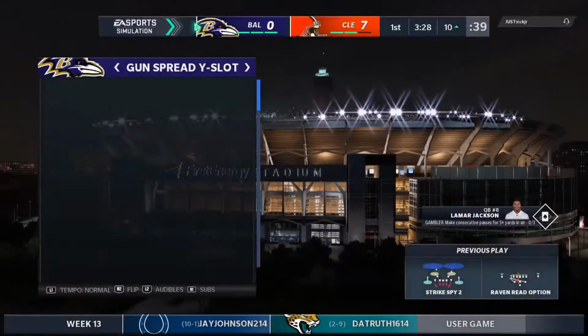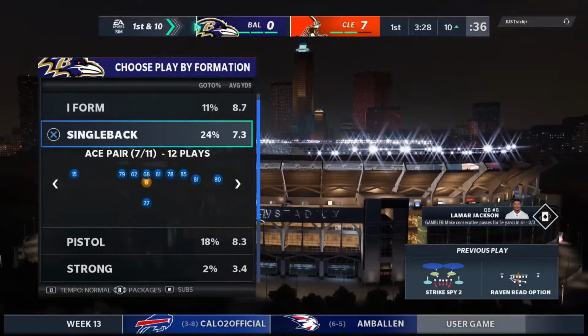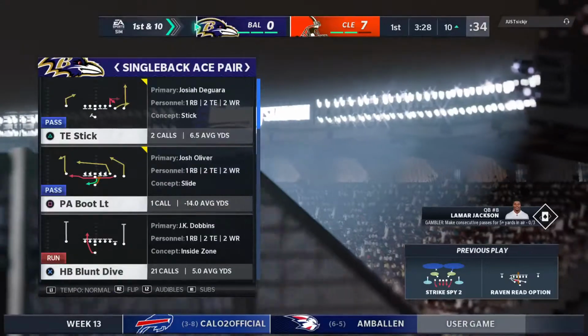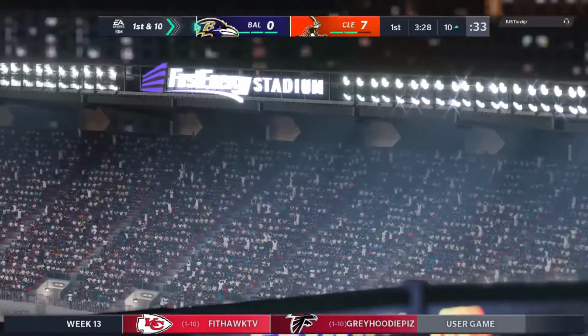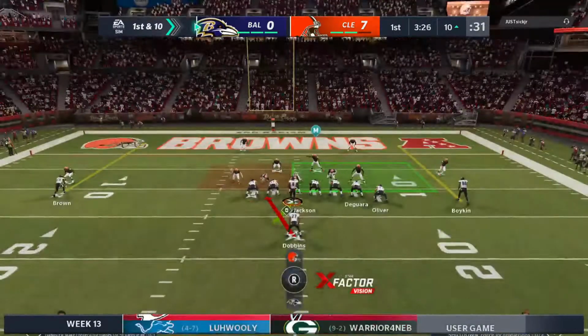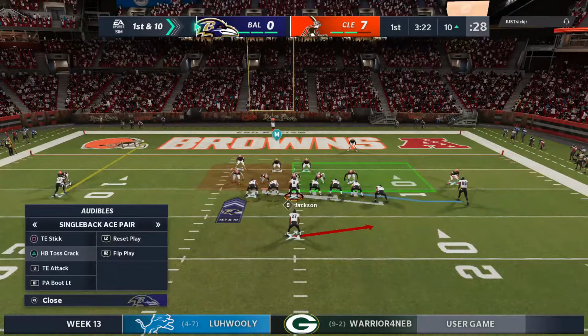Well, they'll get the yardage, but they hate to see him take that hit. You're always trying to cool off a big-time guy throwing the ball, but you have to know when to back off, pull up, and not hit him. There's the penalty. A bad time for a roughing penalty, and they get the gift of a 1st and 10.